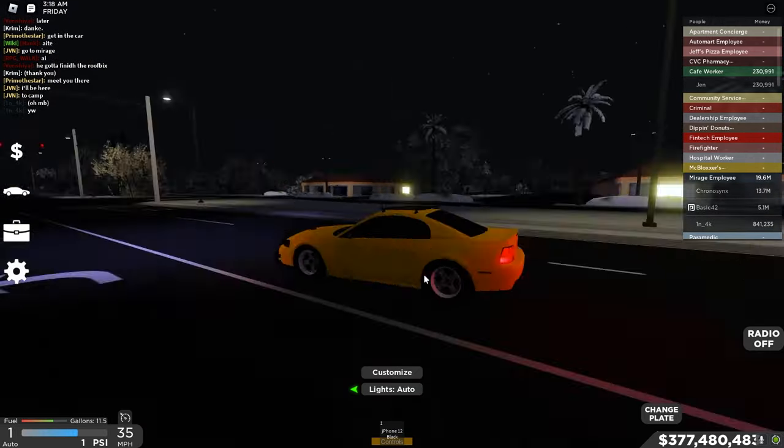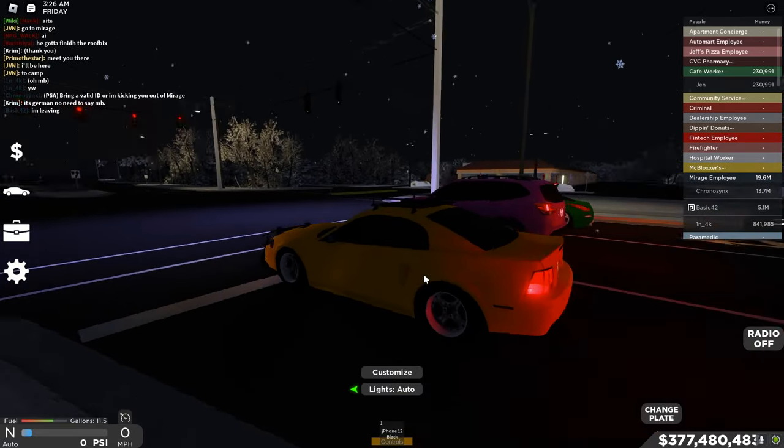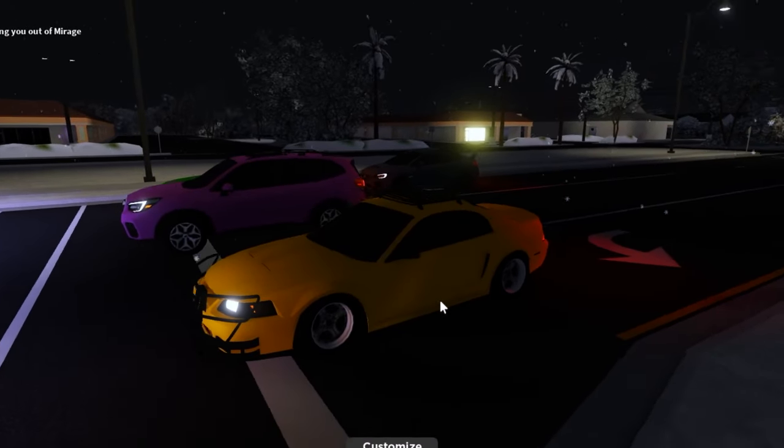Bro, the car looks so nice, though. I'm really happy with how it turned out. Let me know, would you guys buy this car if you could? Let me know down below in the comments. Would you get this car?